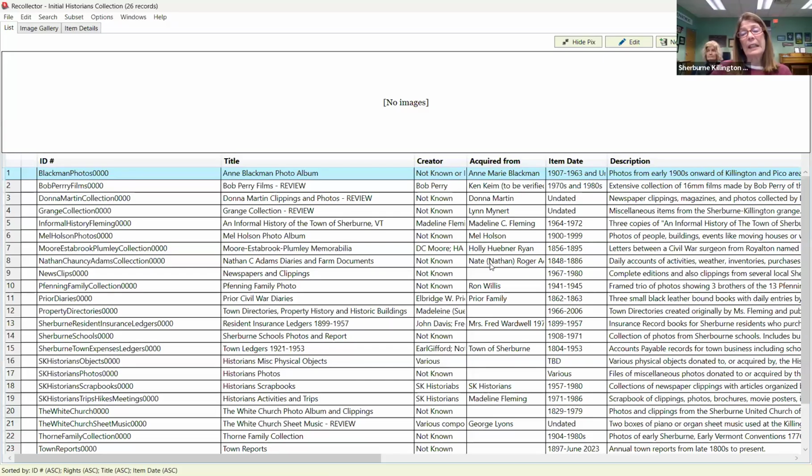So this is our second list or second spreadsheet, if you will. So this list is all of the names of all of our collections. So I mentioned that the Blackman photos, the one that's highlighted here, was a collection of a photo album, basically a collection of photos from this woman. So we created a record that's sort of like a master record with the exact same naming convention, the name of the collection, Blackman photos, and gave everything 4-digit zeros. So we're keeping the same sort of structure of the ID number, but the zeros indicate this is the summary level. So this is the collection level.